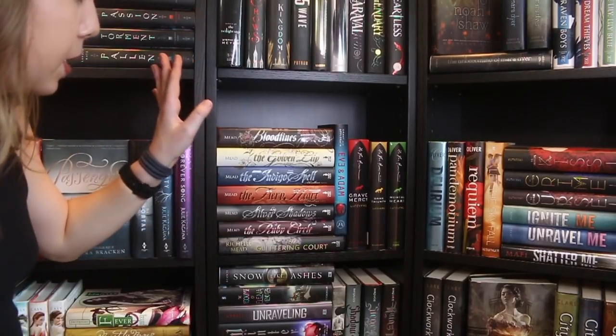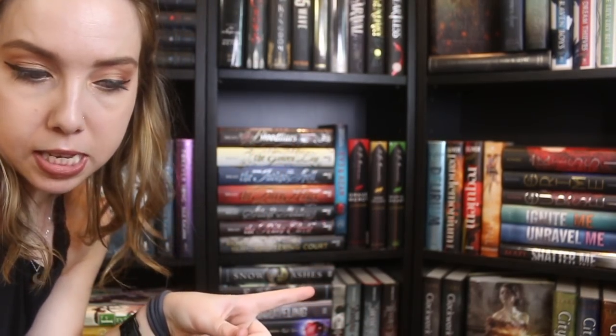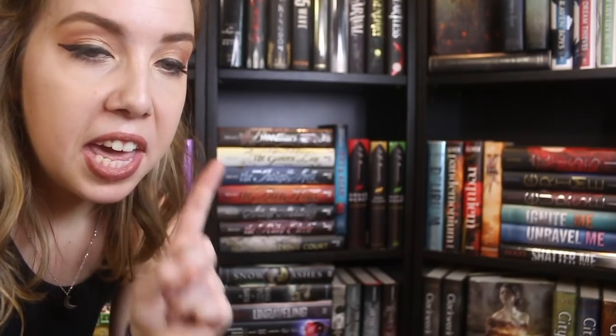And then coming over here, we have the Bloodlines series by Richelle Mead, which is the spin-off to the Vampire Academy series. I feel like spin-off series are hit or miss. They're either totally worth it or totally unnecessary, and Bloodlines is one of those series where it was just as good, if not better, than the original series. You have to read Bloodlines.